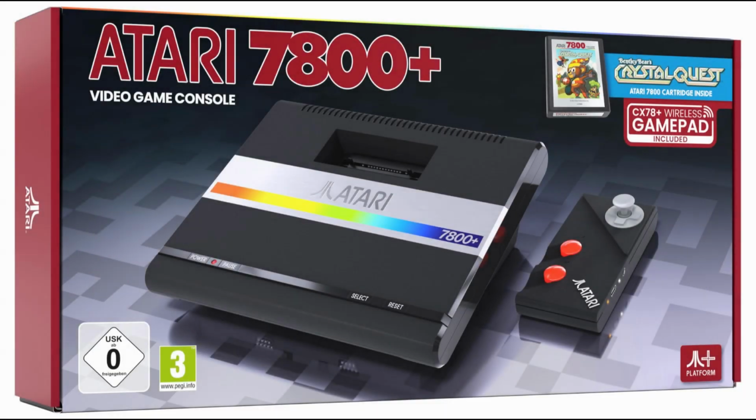Then I started looking at the Atari 7800 Plus. Well, this looks like an interesting system. But the problem is once again, compatibility issues and also paddle problems. You know, I know that not every system is going to be 100% compatible. Nothing but maybe the original Atari 2600 is going to be capable of that.